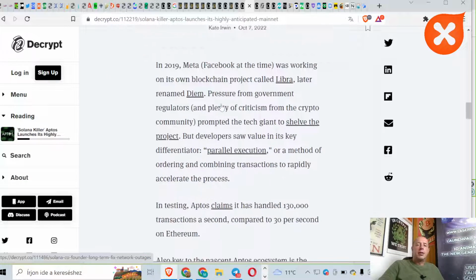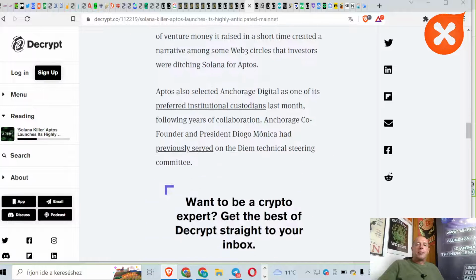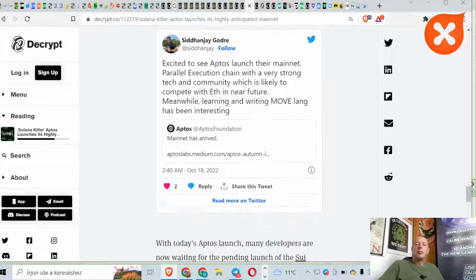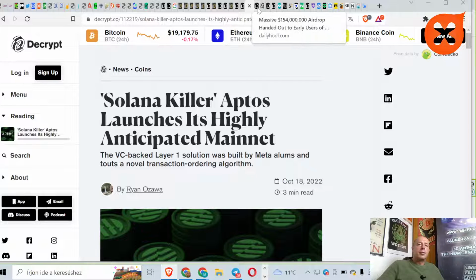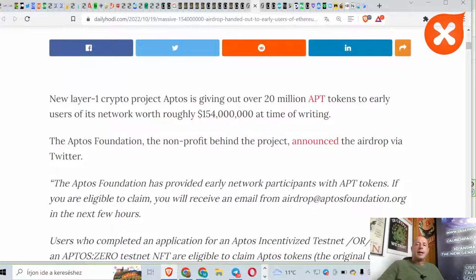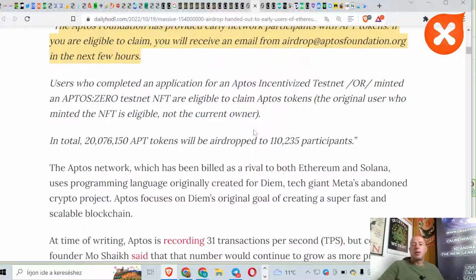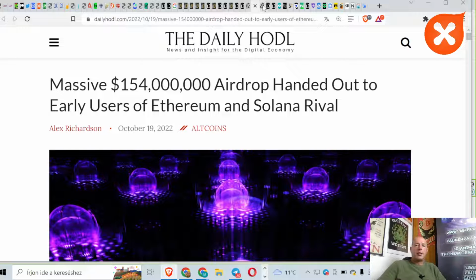And this is a Solana killer, and we'll see how it performs, but for sure the price is starting to decrease today, so definitely don't FOMO in. Wait until the hype is gone, and then there will be some opportunity to buy in. So a massive, almost 150 million US dollar airdrop handed out to early users of Ethereum and Solana rival Aptos. The Aptos Foundation has provided early network participants with Aptos tokens. So guys, hope you were an early adopter and early user of Aptos, and then you got your Aptos tokens.